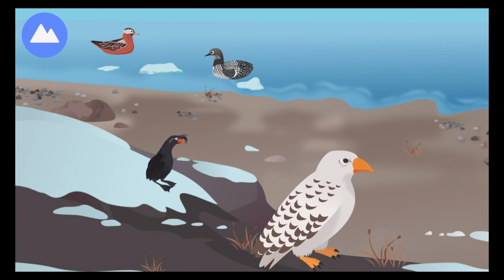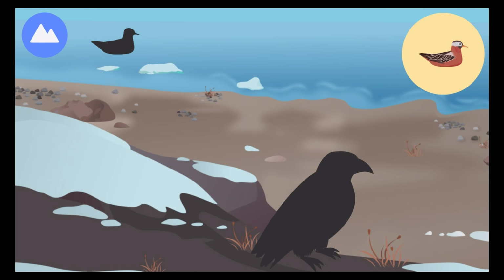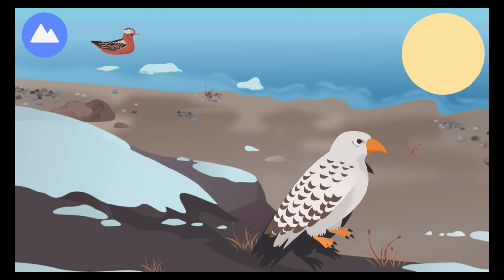Other birds migrate north to spend their summers in the Arctic. Some birds fly all the way across the world from Antarctica. Let's explore migratory birds. Red phalarope. Gyrfalcon. The gyrfalcon is the largest of all the falcons.